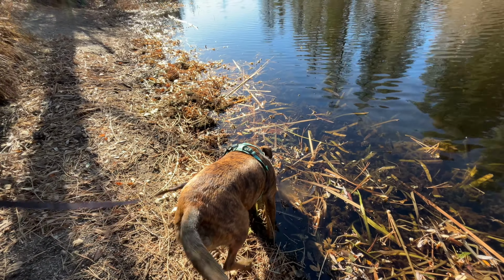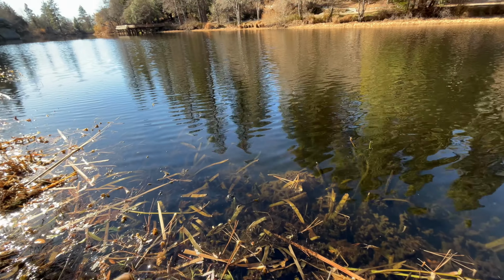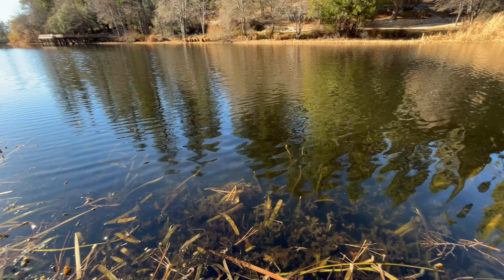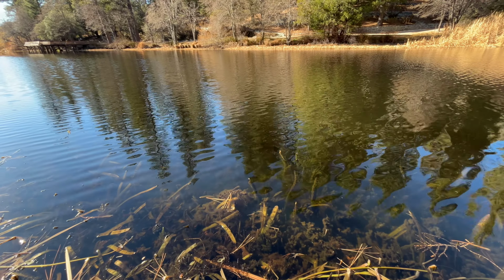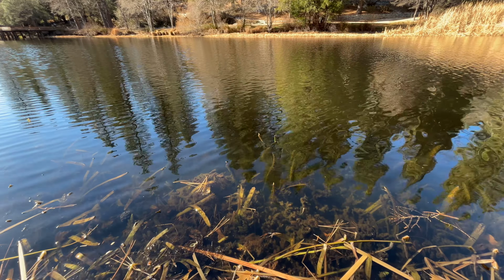Brenda's looking for some amphibian activity down here, I guess. And the lake itself looks pretty decent. It's not as clear as Lake Hemet, but the water isn't bad.